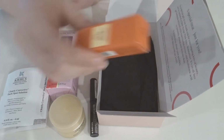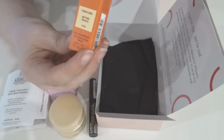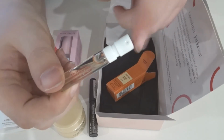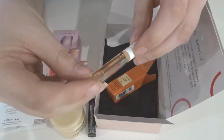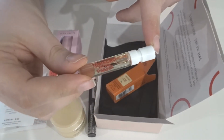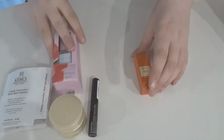And we have a fifth product. It is the Tom Ford Bitter Peach. I think it's like a perfume. I've heard very good things about Tom Ford fragrances. They're very expensive. And yeah, it's just the little sprayer size. I love that it has a spray and it's not just a vial of oil. But yeah, I've heard very good things about the Bitter Peach fragrance. So yeah, that one is going to be exciting to give a go. It definitely smells like a mature woman rather than a young lady, I guess you could say. But yeah, that is everything in the box.